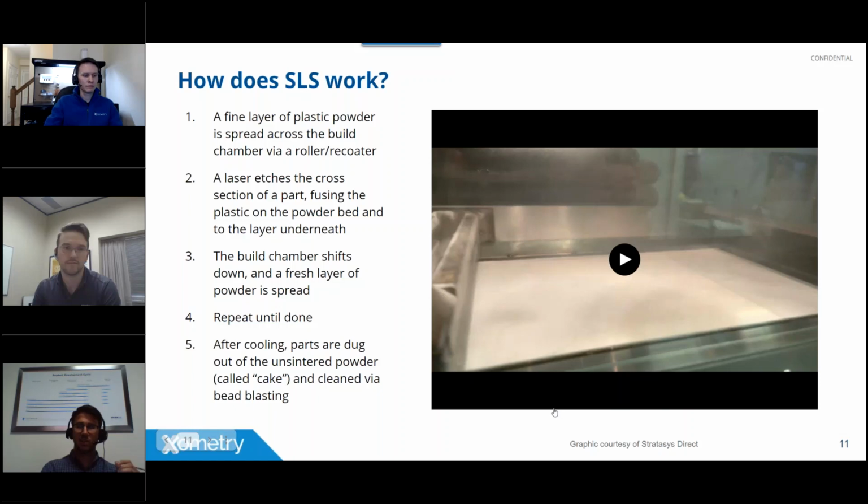Then the parts cool, and you take them out of the printer, and we call that mix of unsintered powder and parts the part cake, or the cake. And then you go through kind of an archaeological dig to get your parts out. You're digging through all that unsintered powder, pulling out your parts, brushing them off and bead blasting them, and that's how you go through the entire process.